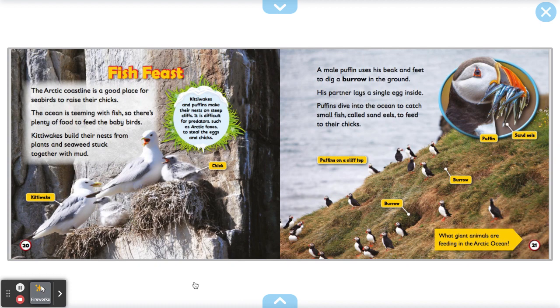What animals are fishing in the icy ocean? Fish feast. The Arctic coastline is a good place for seabirds to raise their chicks. The ocean is teeming with fish, so there's plenty of food to feed the baby birds. Kittiwakes build their nests from plants and seaweed stuck together with mud. There's the kittiwake and the chick.